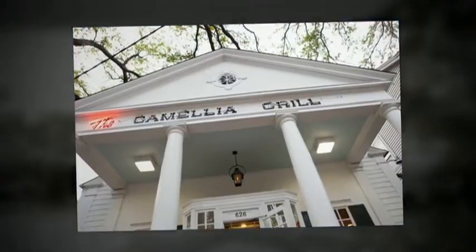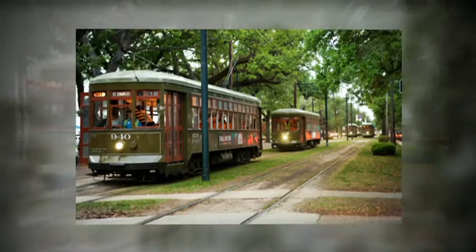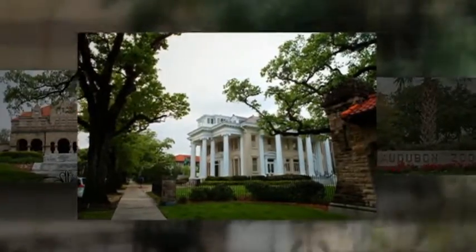As we head back to the river, we follow the streetcar route, the oldest public transportation system in the United States. Along St. Charles Avenue, the oak-lined avenue of American grandeur, see universities, the Audubon Zoo and Park, and some of the most beautiful homes in the Crescent City.